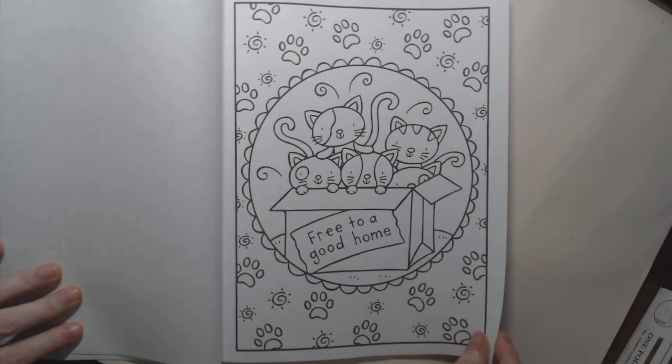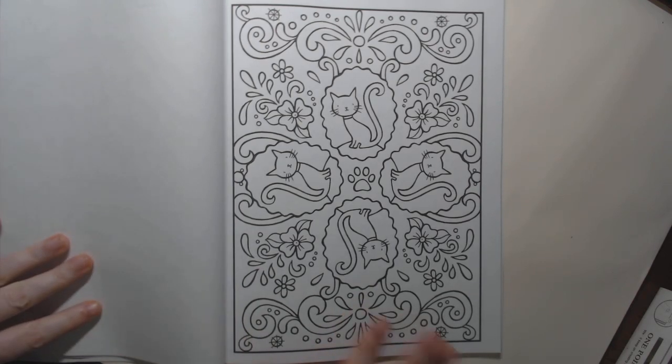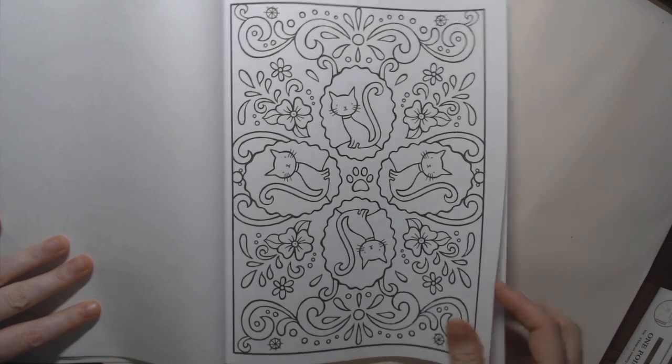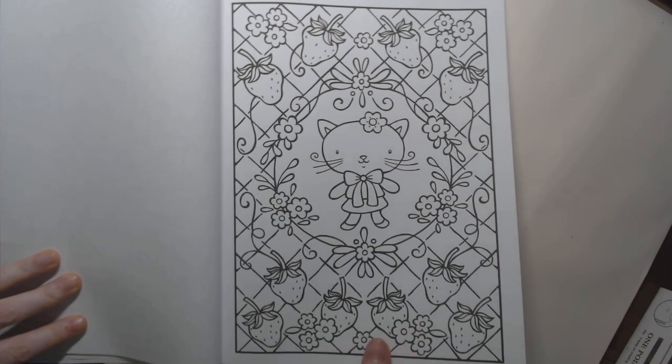I don't have a feeling like with some books where you look at them and think this is going to be a marker book, or you look at it and go, this is definitely just going to be a colored pencil book. With this one, I can see these done in all kinds of different mediums. So love the strawberries with this one.